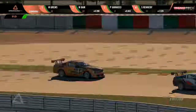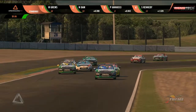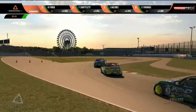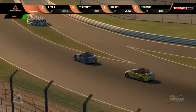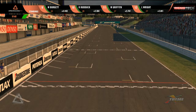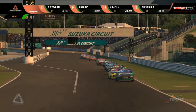End of the opening lap, Mikey Graham leads Mike Dam by 0.4 of a second. Mike Griffith and Leon Wright were exchanging positions down the front straight. I think that's Mike Griffith up another position as he slides his way through turn 2. Up 7 positions for the man who sits, as I look at my championship standings, in 4th position in the standings. Fantastic start from Mike Griffith. Yeah, Alex, I think that must have been a version of a forced push down at the hairpin. Yeah, exactly. Mike Dam having a look at every single way, depending on your inclination there.